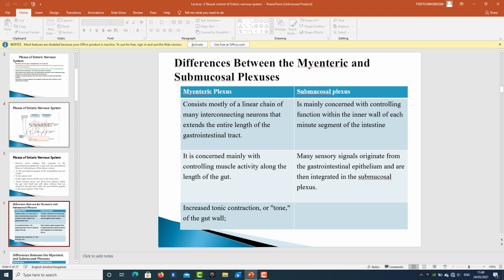The myenteric plexus is concerned with controlling the muscle activity along the length of the gut, whereas many sensory signals originate from the gastrointestinal epithelium and are then integrated in the submucosal plexus. Increased tonic contraction, or the tone of the gut wall, is the function of the myenteric plexus, whereas the release of different secretions is the function of the submucosal plexus.